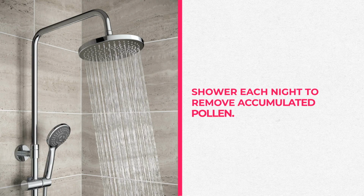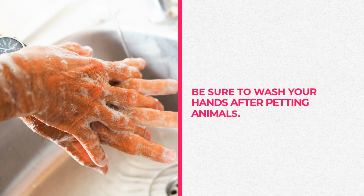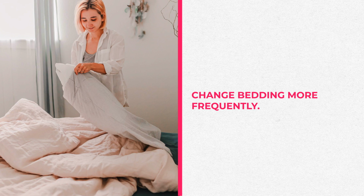I also would recommend showering or washing your face right after you mow the lawn, like removing whatever hat you were wearing, right? Because there could be pollen on that hat. So if you just mowed the lawn in the spring, get that hat off, get it in the wash and maybe shower, wash your face just to get all that extra pollen away from you. Be sure to wash your hands after patting any animals. Change your bedding more frequently during allergy season.